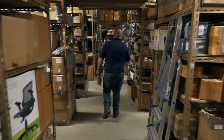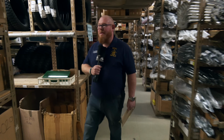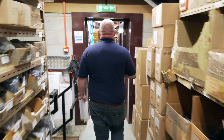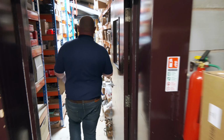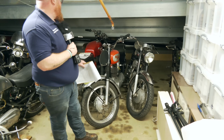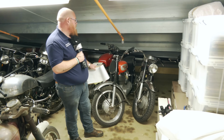So I'm going to walk you through to a sort of special area in Hitchcocks that not too many people will see. It's where some of the private collections are kept and some of the special bikes. So walking into the second part of the building now. Up here, literally in the rafters of the building, we've got a few special bikes that we like to keep.